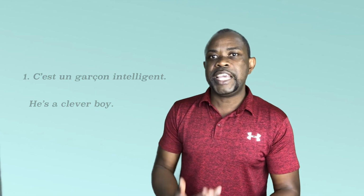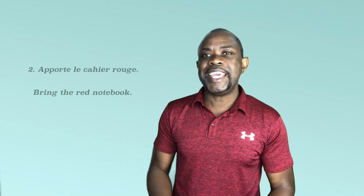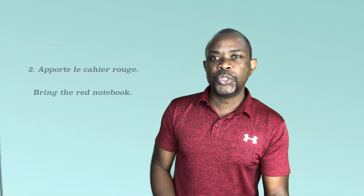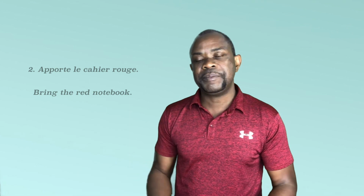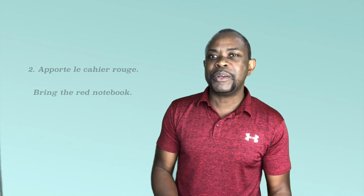C'est un garçon intelligent. Apporte le cahier rouge. So rouge, color, comes after. It's not in the BAGS category, and it's not one of those numerical ones, so after. And let's have a look at another one.